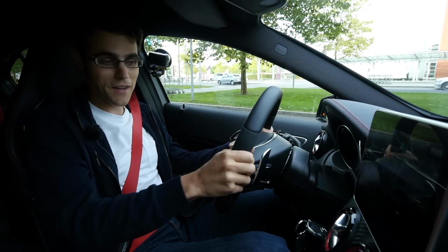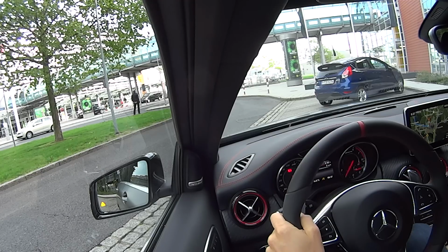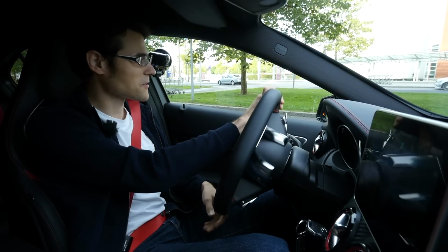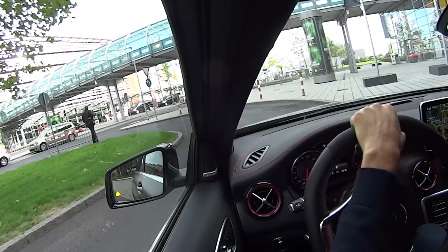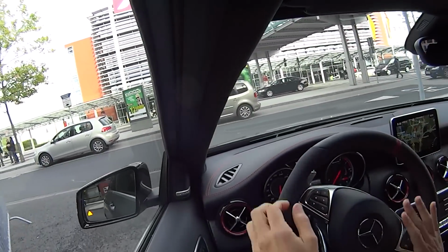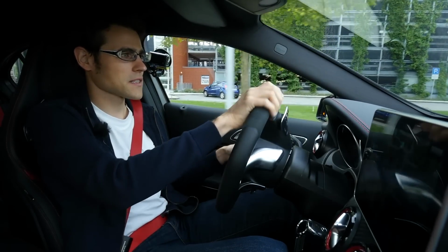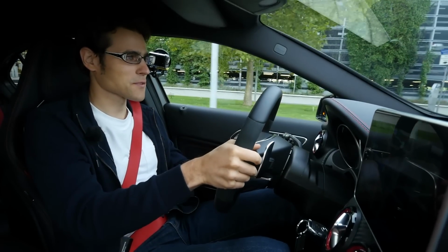We'll start our test right now. So I think the sound for a compact car is already quite good, at least from what we hear from the inside. And let's see, we'll start. So the good thing of a compact car, if you're in the parking lot starting your ride, is that it's actually never a problem to find a parking spot.